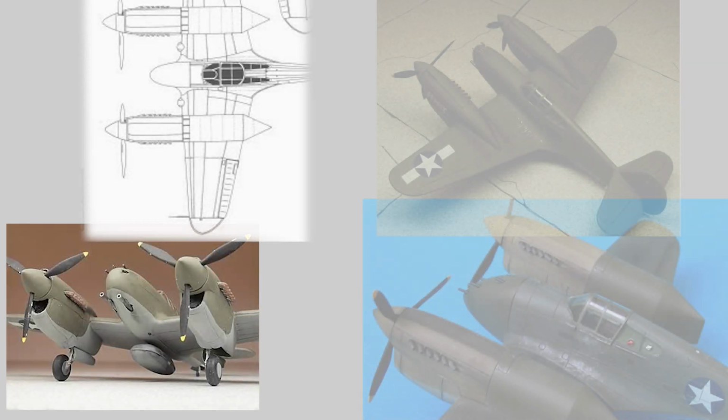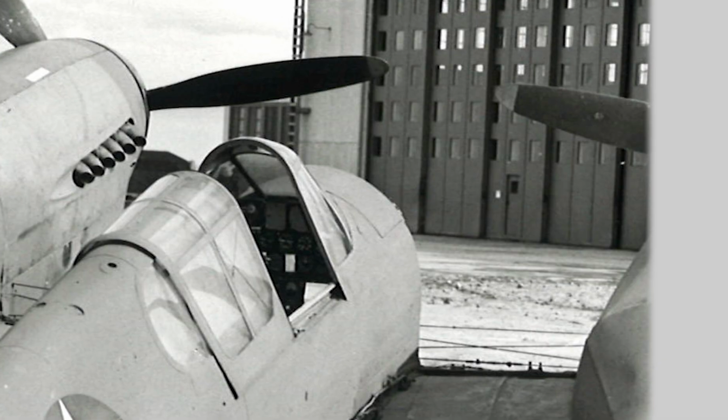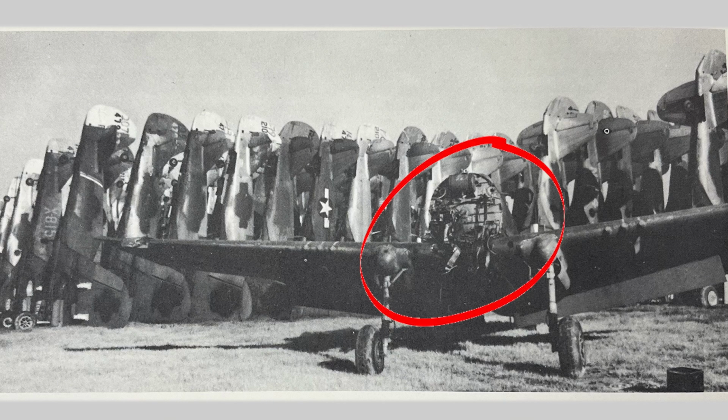Finally, many have had their own interpretation of the nose for this plane, but I agree with Hagedorn here. If you look closely, it appears that the nose is missing right around where it would be if the fuselage had been scrapped.